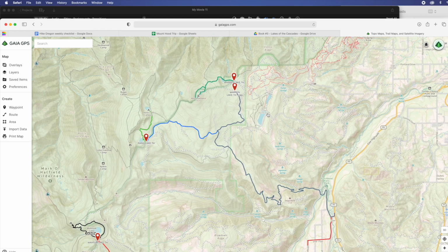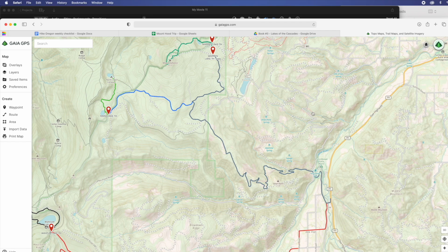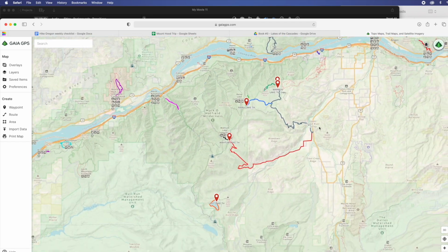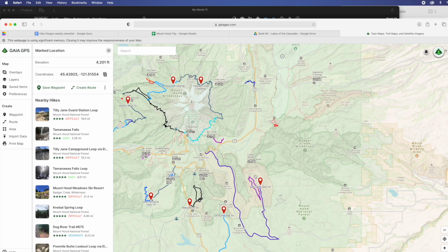This was particularly helpful on my last trip to the Mount Hood area because there had been a couple roads closed for a fire last year, and the roads were still closed, and so we had to go around, but there was an easy detour that we were able to see on Gaia and still get to the trailhead because I had pinned it onto my Gaia map.